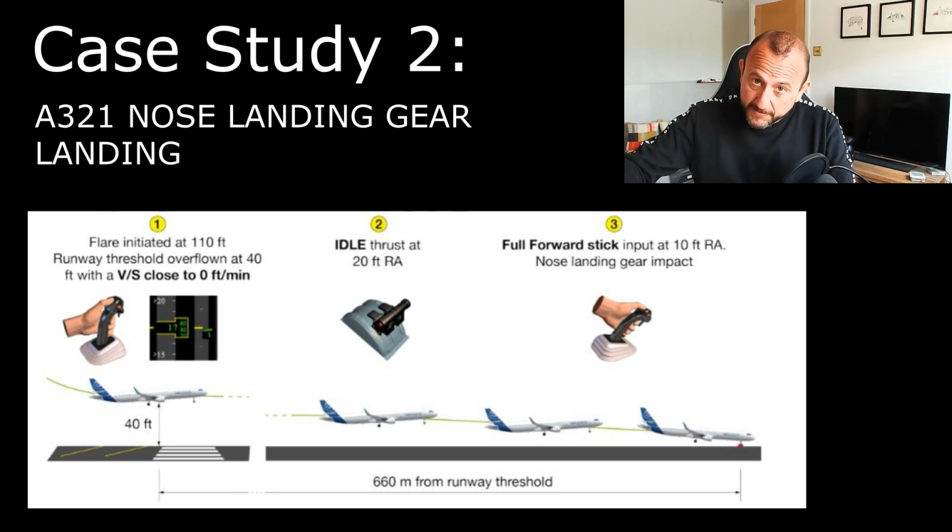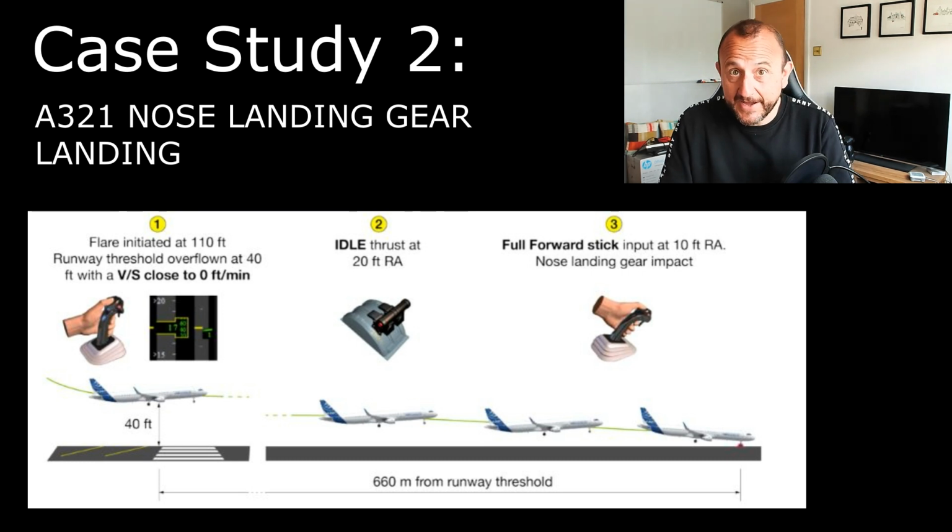So again, we've got this sort of porpoising of the main gear and then rotating around, sort of porpoising of the nose gear and then rotating around the main gear. So very similar to the event on the 320 we discussed earlier on. Both nose landing gear wheels separated due to the severe impact, and the aircraft finally stopped on the runway centerline, resting on its nose landing gear axle.